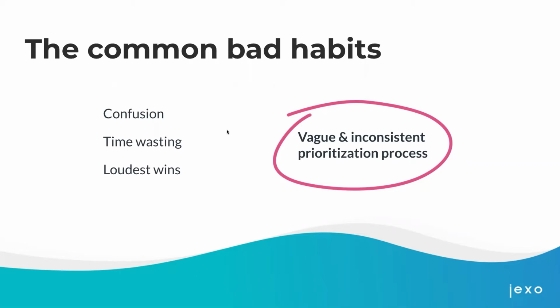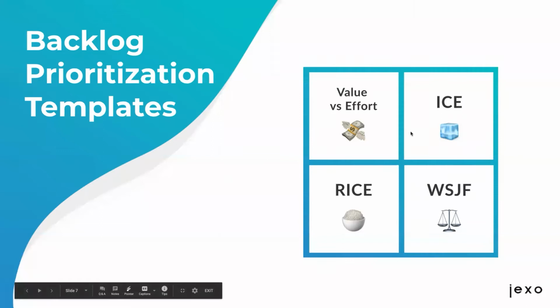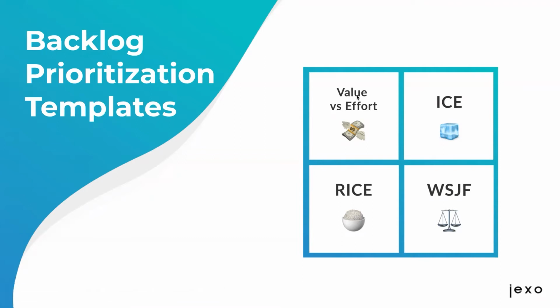But I guess that's where the backlog prioritization methods or templates come into play. By using a prioritization template or framework, you basically enable a standard in your team that everyone follows and everyone understands in order to prioritize any type of work. And there's a variety of frameworks out there, like value versus effort, ICE, RICE, weighted shortest job first, and such. And they all tailor better to different situations, different team sizes, organization structures, and such.